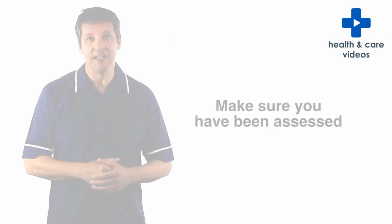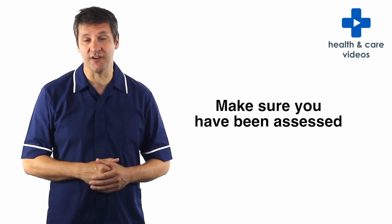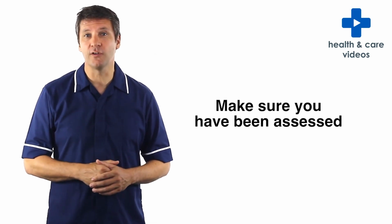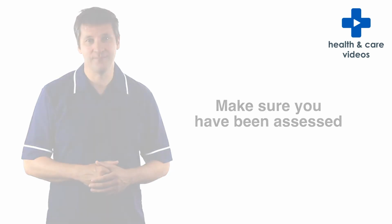Every patient who comes into hospital should be assessed for their risk of developing a clot. Depending on your level of risk, your medical conditions, medications and mobility, your medical team will decide what clot prevention treatment to give you. If you do not think you have been assessed or do not think you have been given any clot prevention treatment, speak to your doctor or nurse. Stopping clots is vital to a successful recovery, so don't be afraid to ask.